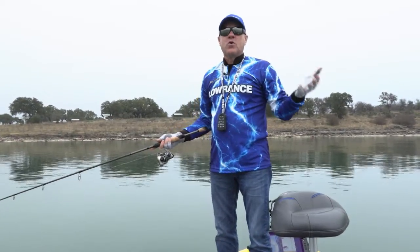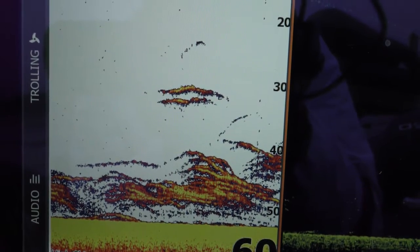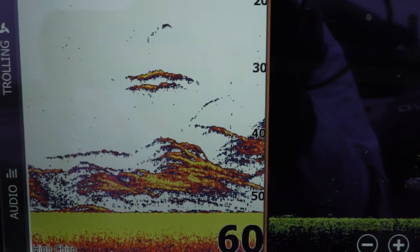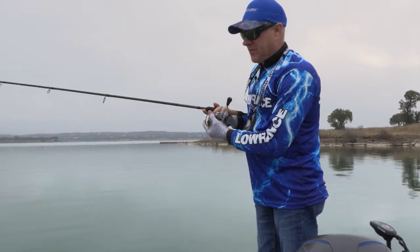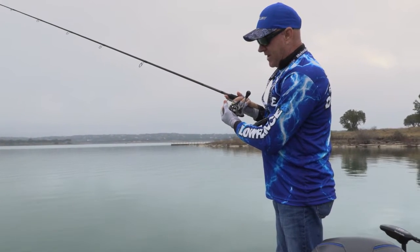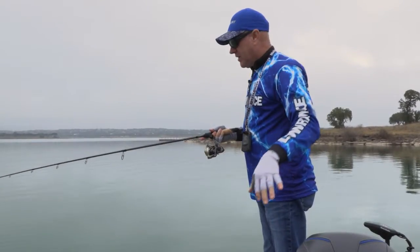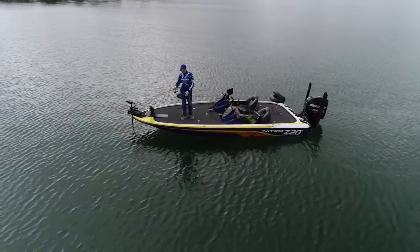A lot of times these fish will gang up in big schools over the river channel. And the first thing I've noticed, as you'll see on my Lowrance HDS Live, is that we've got a huge school of fish right under the boat. So I'm vertically fishing straight up and down over the top of them. I'm opening my bail on my spinning reel and letting my bait just free spool down close to the bottom where these fish are all congregated.